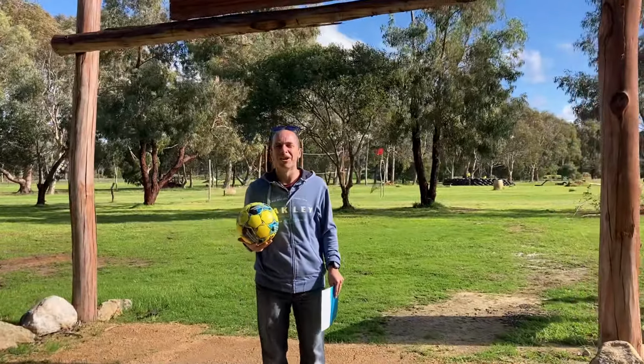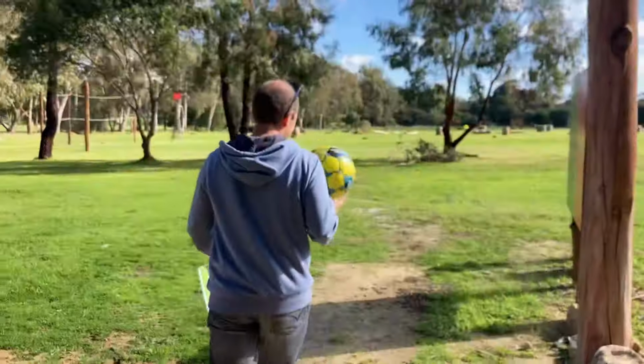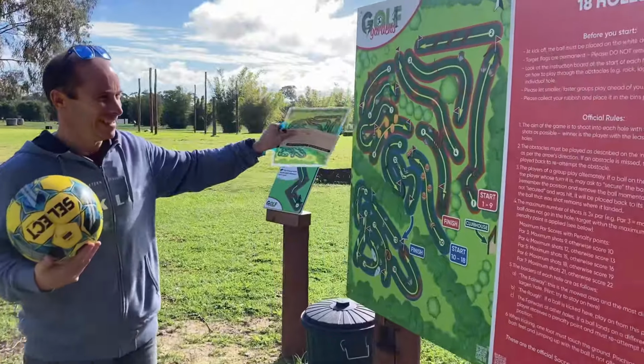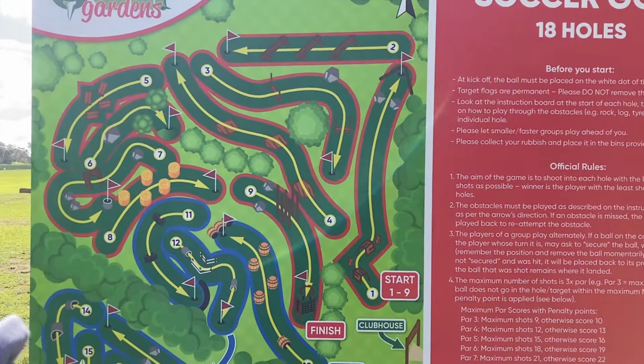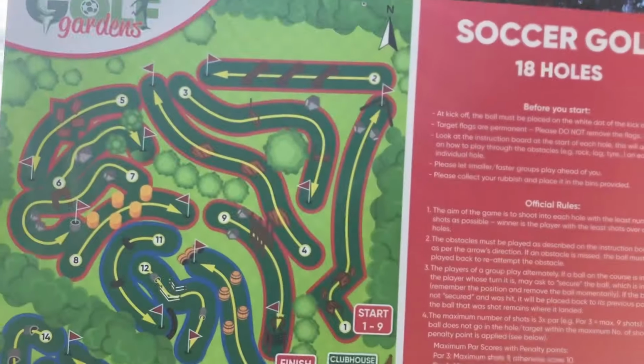We're here at Soccer Golf, which is pretty cool. So we get this map, just come along this way. There's a big map here, there's 18 holes. Different obstacles on each hole. And you basically play golf like it's soccer. So let's go to the first one and we'll see how it goes.